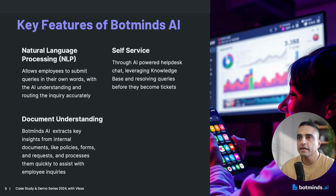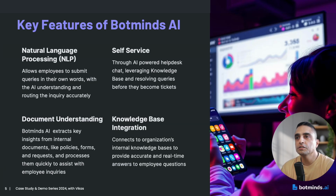Document understanding lets AI pull key information from internal documents like policies and training material, so you get accurate, up to date answers fast. And finally, we hook right into your knowledge base so users get the most accurate answers without agents having to intervene.